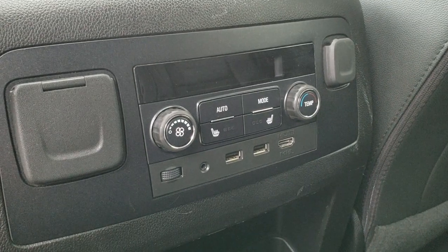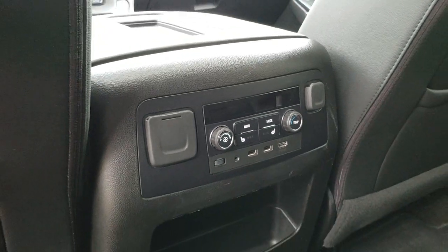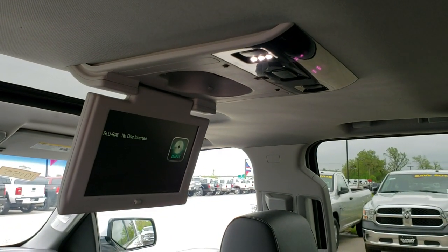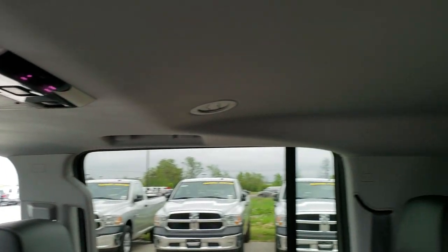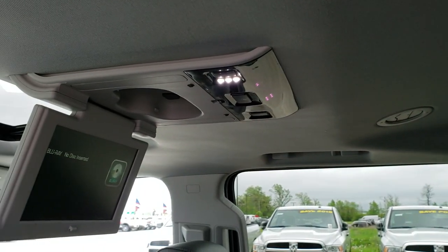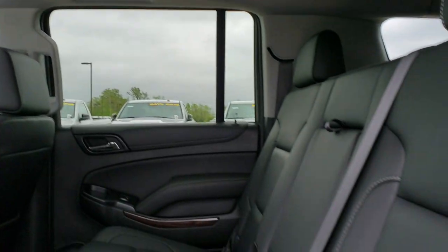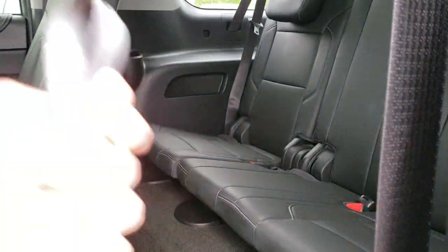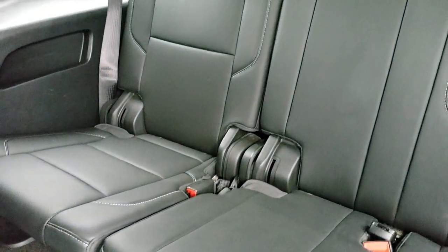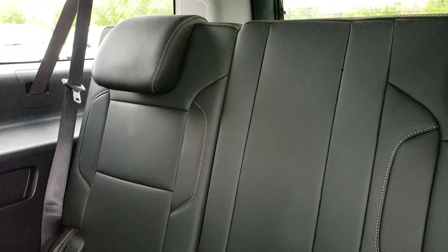You have two USBs, an HDMI hookup, and an aux jack. And it does have the Blu-ray dual DVD back here. So you got one for the third row, one for the second row, and those are Blu-rays. These seats fold down and fold up to get to the third row. Really nice vehicle having the third row in it with the second row bench, so it's an eight passenger vehicle.